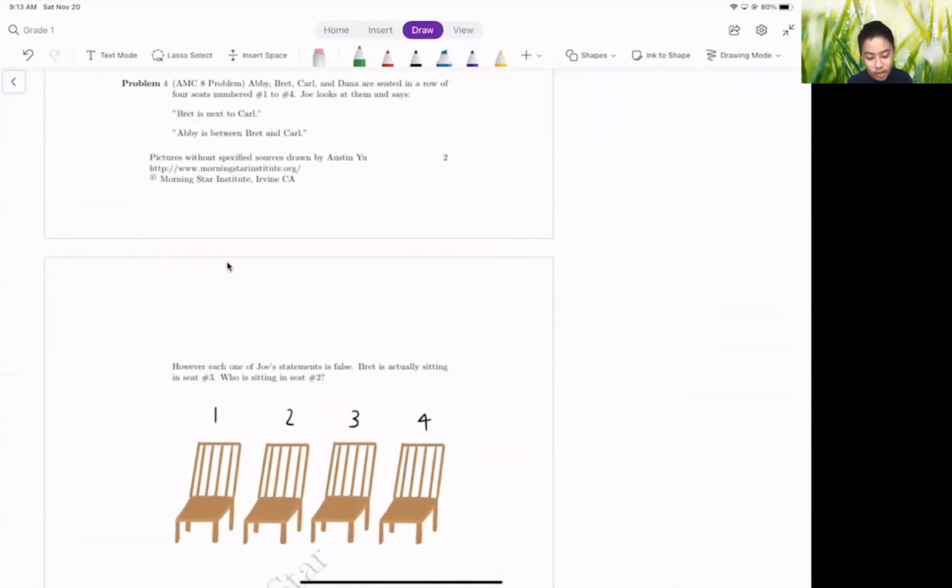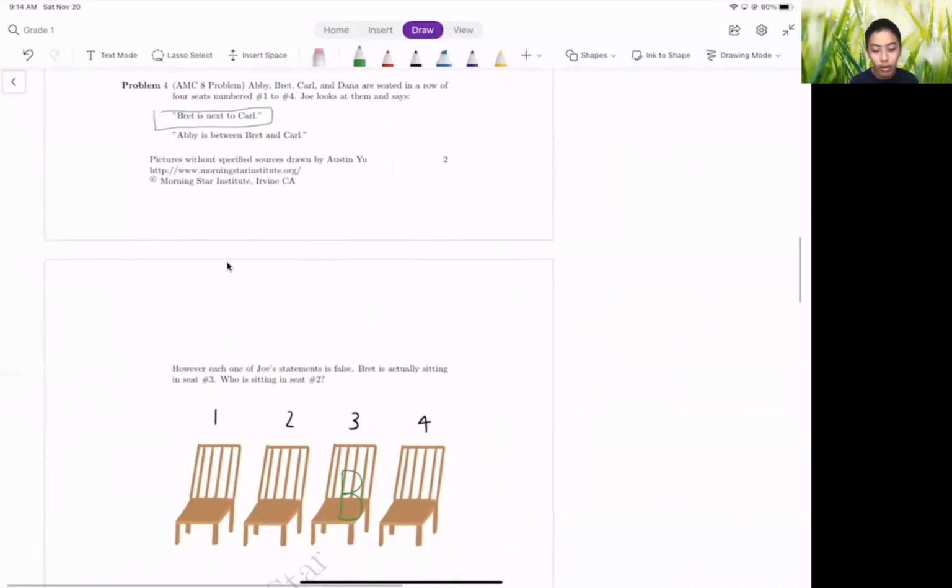So if Brett is actually sitting in seat three, and Carl does not sit next to Brett because that's right here, then Carl must sit at number one. And if Abby is not between Brett and Carl, then Abby cannot sit at number two, and therefore Abby sits at number four. And what we're left with is Dana, who sits at number two. So who sits in seat two?